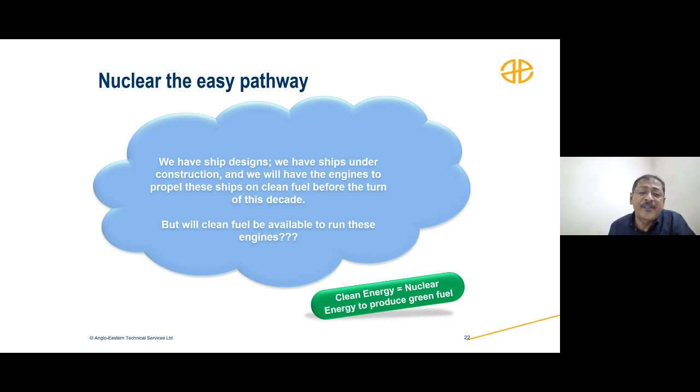Frankly, we have ship designs, we have ships under construction, and we will have engines that will burn clean fuel. Thus, the demand for green fuel will develop and then maintain an increasing trend. But the burning question will remain as to whether we will have clean fuel. More importantly, of course, if we will have sufficient clean fuel to cater to 60,000 ships that are required to keep the world running. Do we have the energy source to produce the humongous amount of clean fuel required?